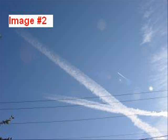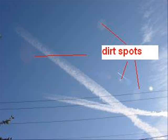Now take note of a couple of things in this image. The first being that there is a large number of dirt spots on the lens, including one that is roughly centered around the orb in question. Further, notice that the orb is in a more or less direct line from the aberration and the light source at the bottom right of the image, which is undoubtedly the sun.